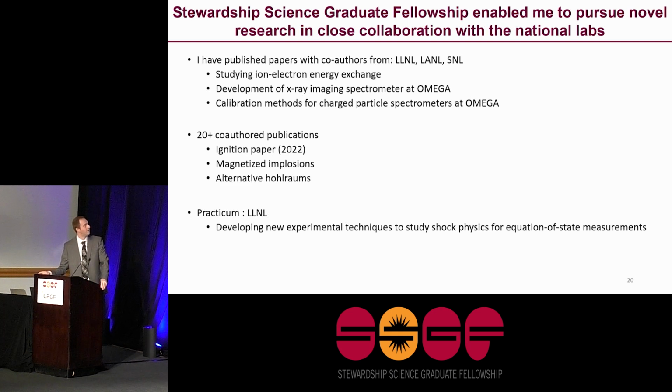And as I've collaborated, they've helped me with my projects, and I've helped them with their projects, and that's enabled me to be co-author on many of their different publications, all the way from the ignition paper, which I'm really happy to be on, to different magnetized implosions and alternative hohlraum designs. Like I think it was already said, I did my practicum at Livermore.